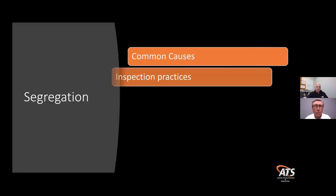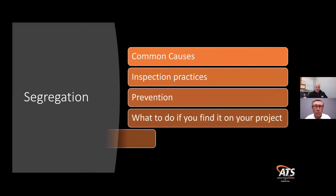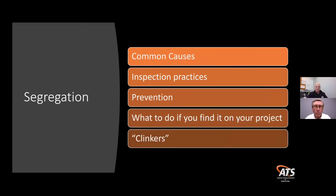So what we're going to discuss today are the topics here on the screen: common causes, inspection practices, prevention, what to do if you find it on your project, and also talk a little bit about clinkers.